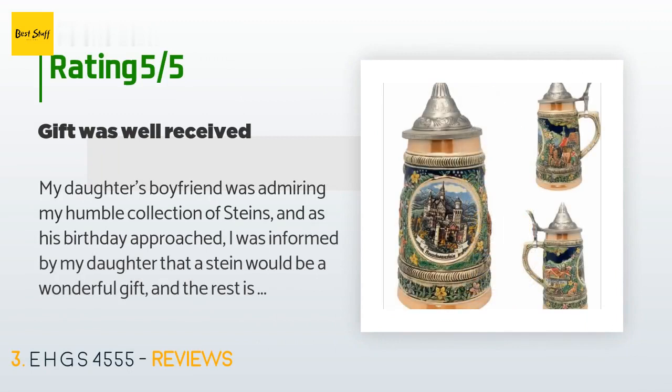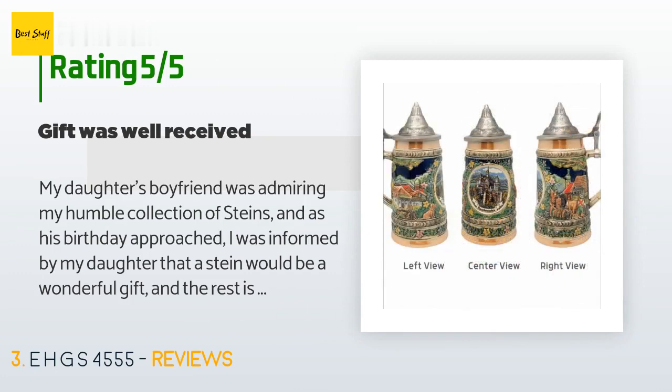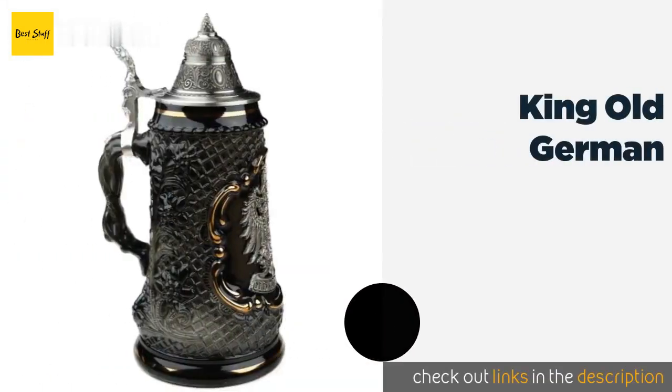A customer said, "My daughter's boyfriend was admiring my humble collection of steins, and as his birthday approached, I was informed by my daughter that a stein would be a wonderful gift, and the rest is history. Very nice product." The number 4, King Old German.